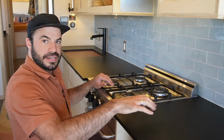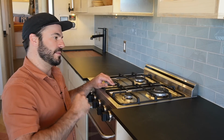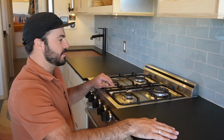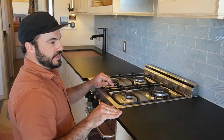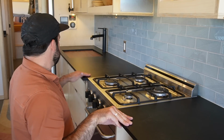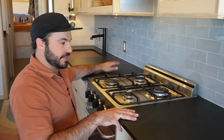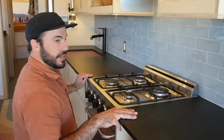It's really hard and useful, but it doesn't have that cold feeling that you might get with something like stone or any of those quartz types of materials. So super durable. We use it throughout all of the work surfaces in this bus, including the bathroom countertop, and we really enjoy it.